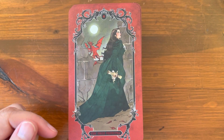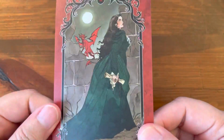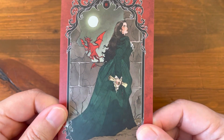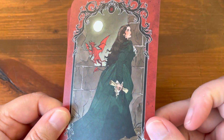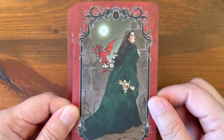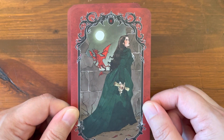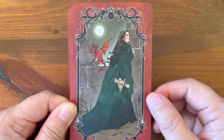The High Priestess. She is holding her little Torah there, wearing all green. There is the Moon. We don't see the columns. I like it. It does look a little secretive.